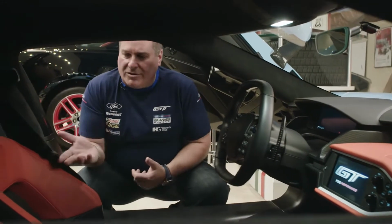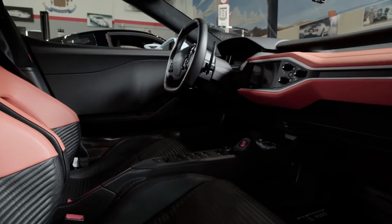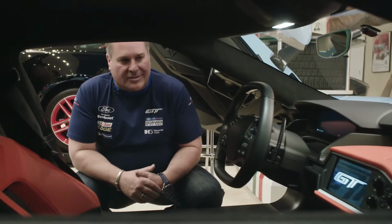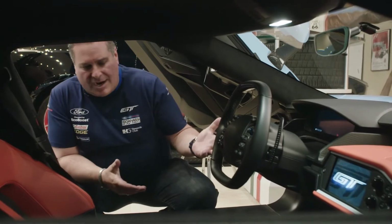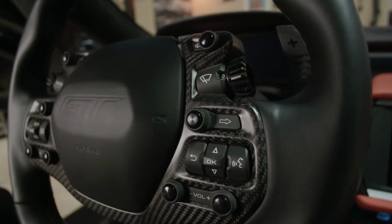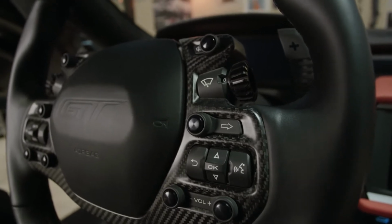And it's the orange that matches the spacesuits from the astronauts when they were going to one of their space shuttle runs. Carbon fiber interior, the paddles, all the controls are on the steering wheel, and you can drive it. It's another great piece.